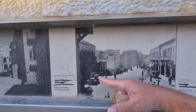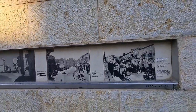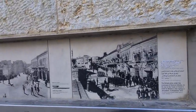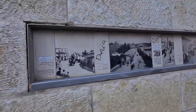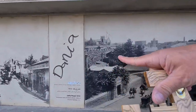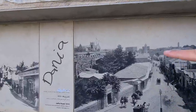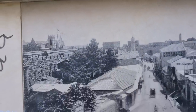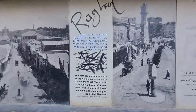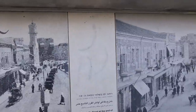this is Jaffa Gate, and you can see the houses, buildings next to it, and you can see the British entering in 1970 through Jaffa Gate, Jaffa Road. Here it is. That's the wall that we saw, and this is the street that does not exist anymore. Another thing that I want you to understand, that on top of Jaffa Gate you could see a clock tower that the Ottomans built. Here it is. It's not there anymore.